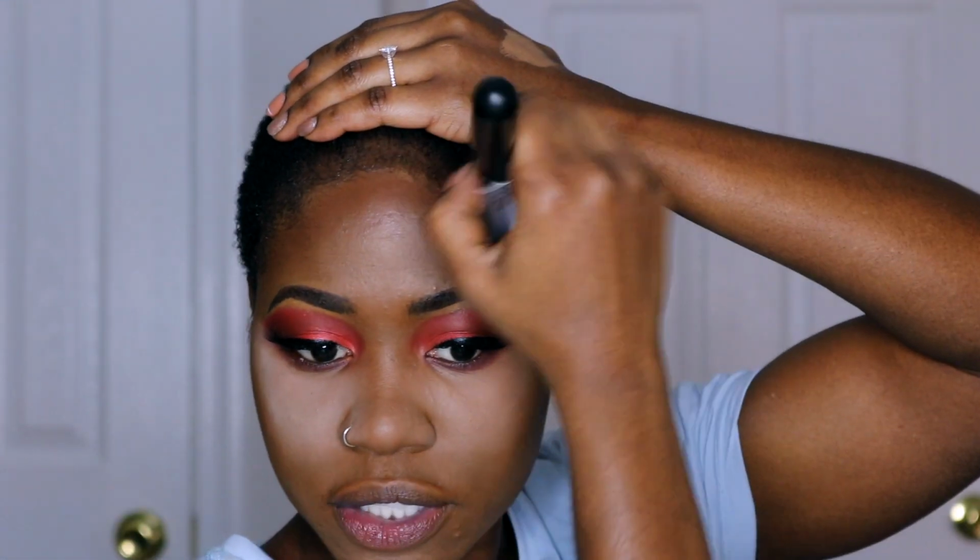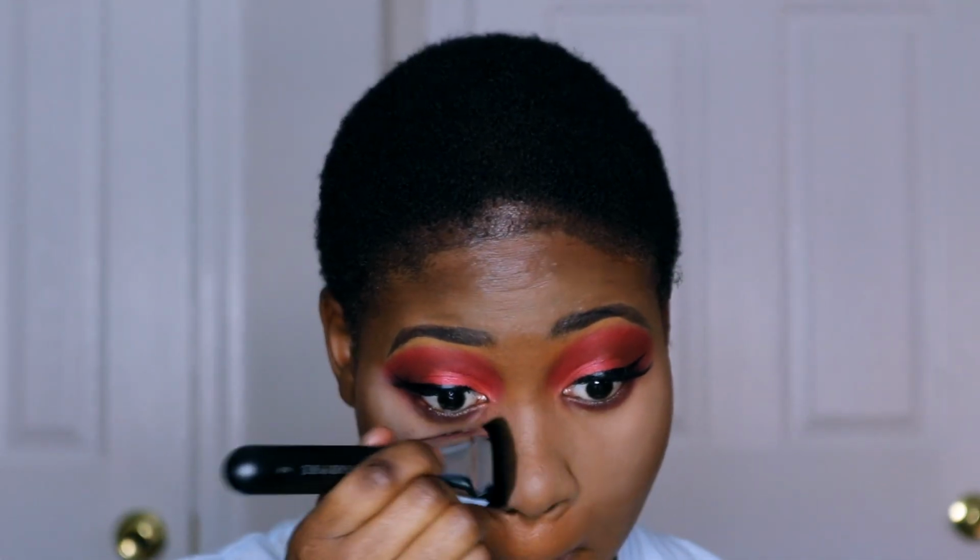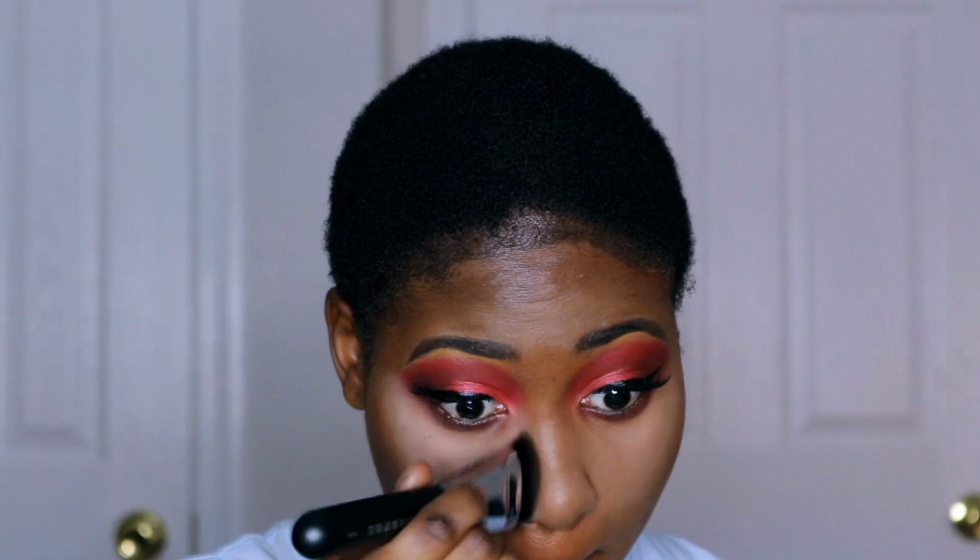I like contouring my forehead because I feel like that's where everything comes all in together. Jawline. And then I'm going to use the remaining product on the brush to contour the bridge of my nose. Like that.